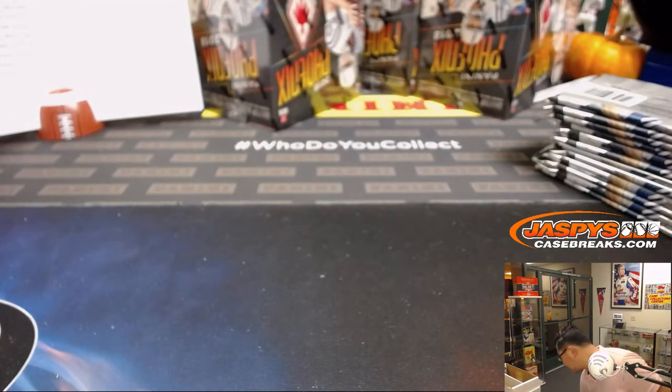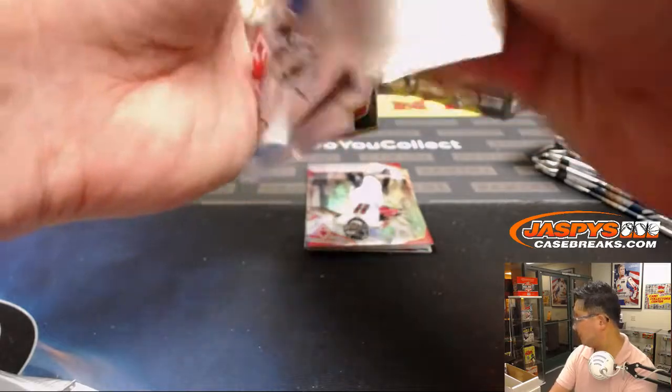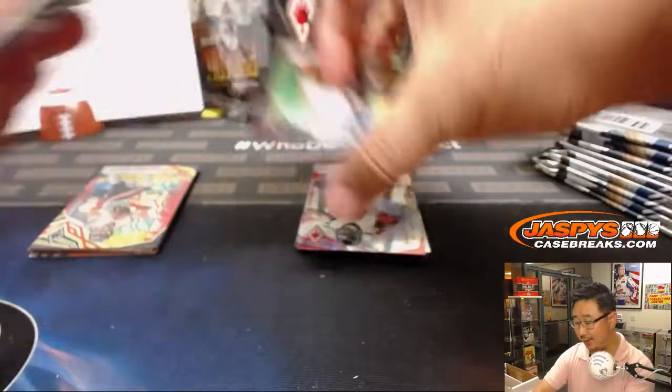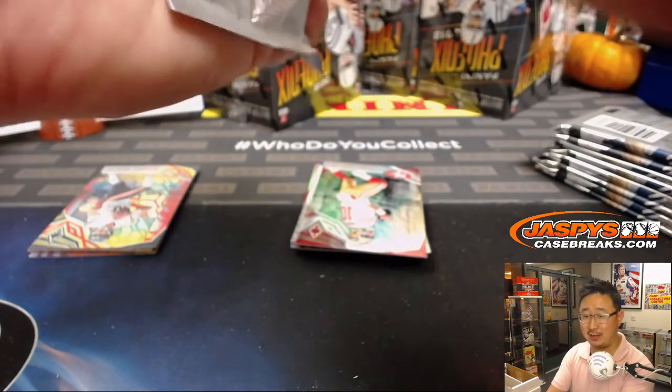All right, box two for Pick Your Team 4. Good luck, everybody. Here's the color burst pack. I know, I hear you, John Samuelson. Rosen, not his performance, not good for the hobby.